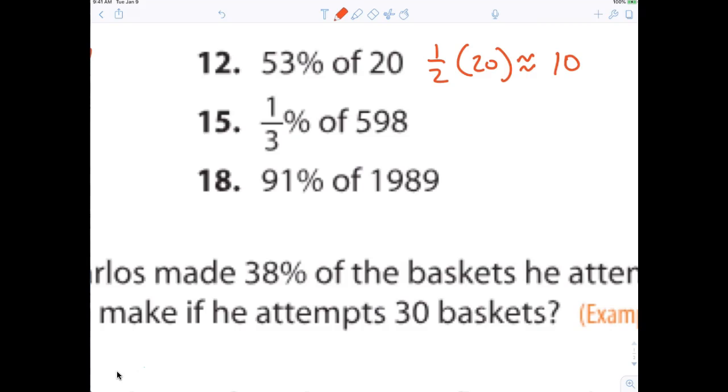No. Tell me. I know what you're trying to tell me. I want to know what the answer is. What? Oh, you would do 598 divided by 3? No, sir. What? You do the decimal 3 times? Nope.